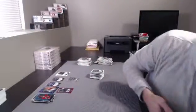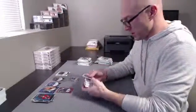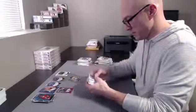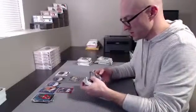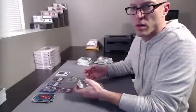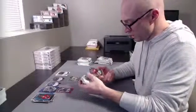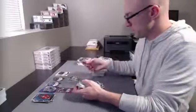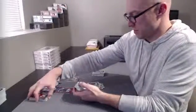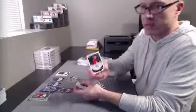No, they were not cuts. They were not cut autos. Alan Hansen for the Pirates. Well, mini. A purple of Jimmy Nelson for the Brewers. Ismael Guillen for the Reds. Refractor. Henry Owens for the Red Sox. Nice.